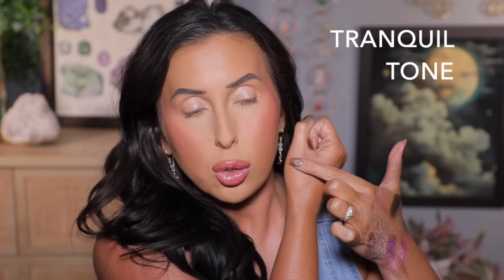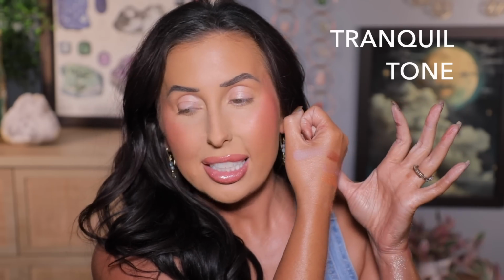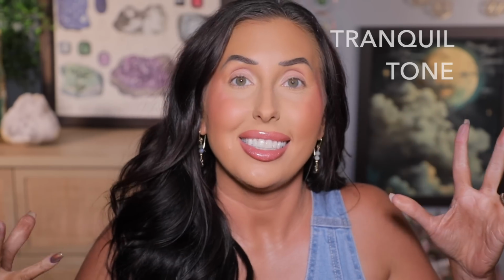I have a little more space over here on this hand, so we'll swatch the mattes over here. These mattes are stunning. Okay, here's that first one, kind of this cool tone taupey brown shade. It's called Tranquil Tone. So Adept mattes, I love. You can put them on and blend them, and they're pigmented and beautiful. You can layer them, which I really love, meaning you can start with the lightest shade and then add a deeper shade. You can start with the darkest and work to lightest, but you don't have to worry that mixing mattes is going to create patchiness or anything like that.